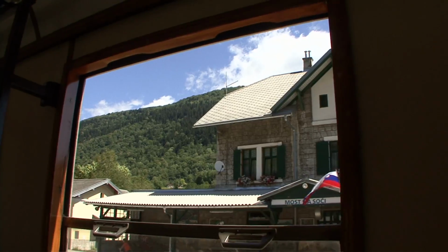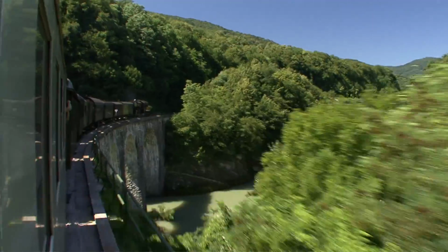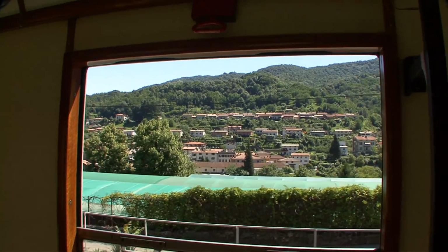Our route leads south through the Soča Valley. It took 5 years to build the railroad, and on July 19th, 1906, the heir to the Austrian throne, Franz Ferdinand, inaugurated the Bohemia Railway.